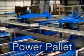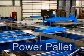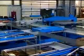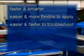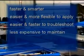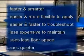How about a more productive conveyor system for the 21st century? That's what Ward Systems' Power Pallet is. Not simply an improvement of the old, but a new and better approach. A Power Pallet conveyor system is faster and smarter, easier and more flexible to apply, easier and faster to troubleshoot, less expensive to maintain, uses less floor space, and runs quieter.